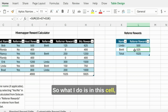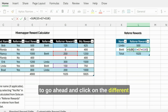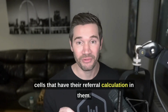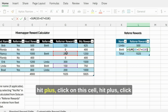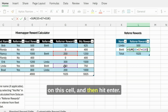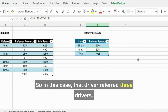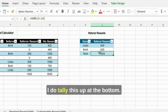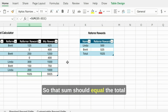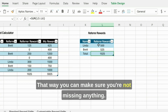So what I do is in this cell, put equals sum, open parentheses, and you're going to go ahead and click on the different cells that have their referral calculation in them. So in this case, you click on this cell, hit plus, click on this cell, hit plus, click on this cell, and then hit enter. And it's going to add up all those different referral distributions for that one driver. So in this case, that driver referred 3 drivers. So I do this for anyone that's referred anyone, and I do tally this up at the bottom. So that sum should equal the total sum of the other referral column. That way you can make sure you're not missing anything.